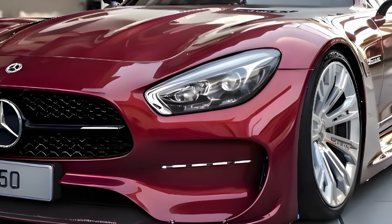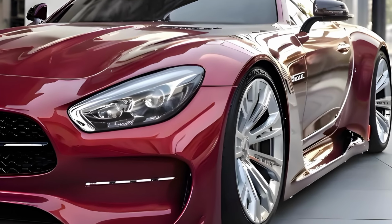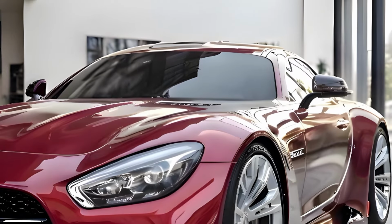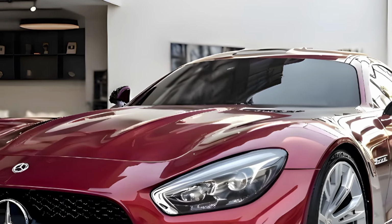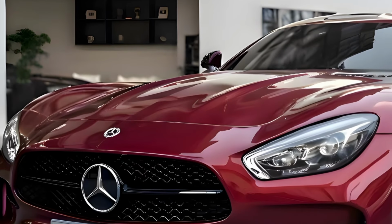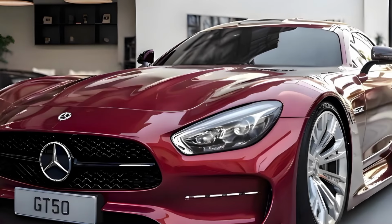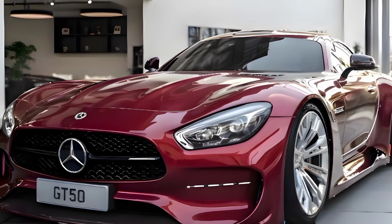The AMG GT50 is also equipped with AMG Dynamics Plus, a system that lets you fine-tune everything. Throttle response, transmission behavior, exhaust sound, suspension stiffness, even the steering weight. Want to cruise comfortably? Switch to comfort mode and enjoy a relaxed GT ride. Want to unleash the beast? Flip it to race mode. And it transforms into a full-blown track weapon.